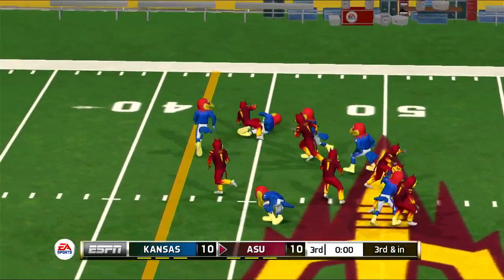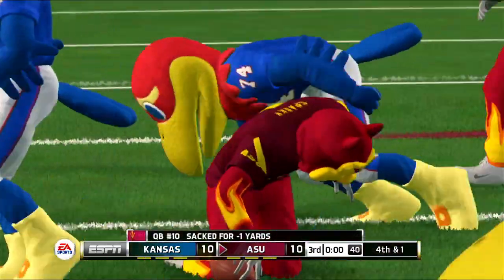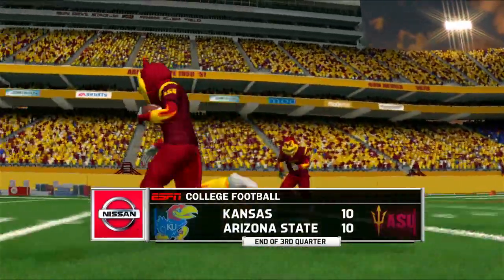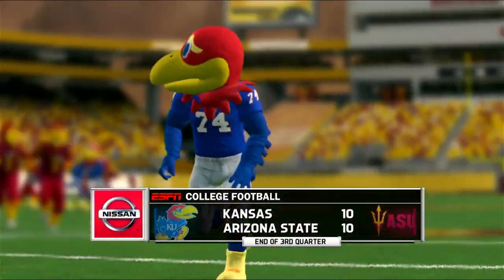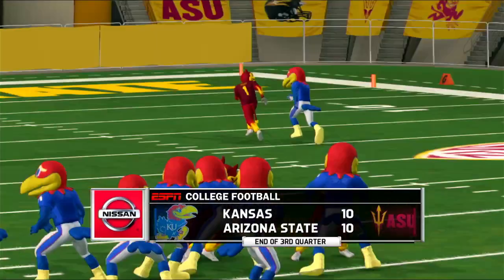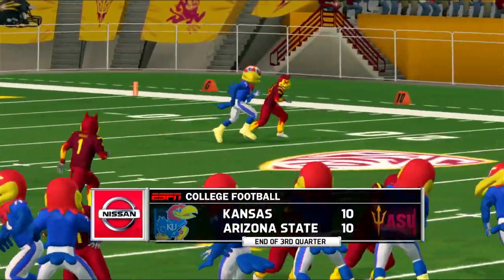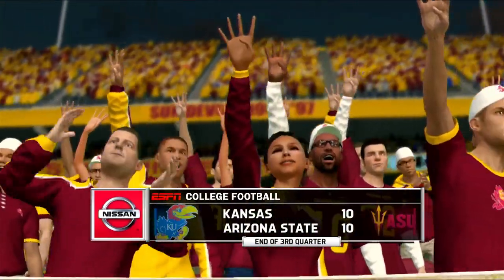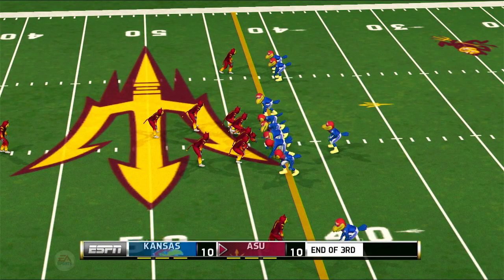He's scrambling, and he's going to be sacked for a loss. So at the end of three, it's a 10-10 tie in this game. All right, we're just about set to start action here again in the fourth quarter.